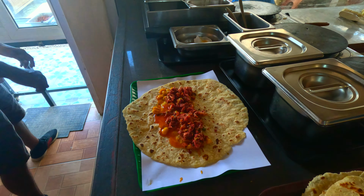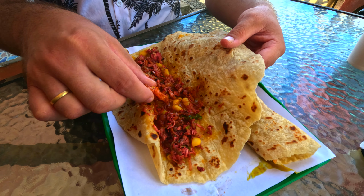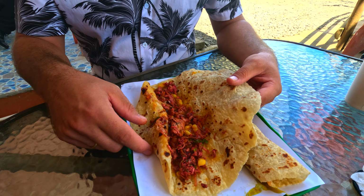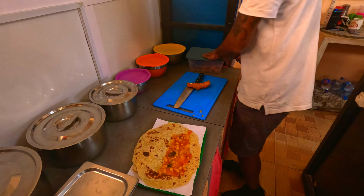That's the tandoori chicken. Basically, it's tandoori chicken with vegetable farata because that gives the juiciness and it's not dry. It's a very good balance. The vegetable gives the sauce, so it's not dry. And the chicken is very tasty. It's very good tandoori chicken.